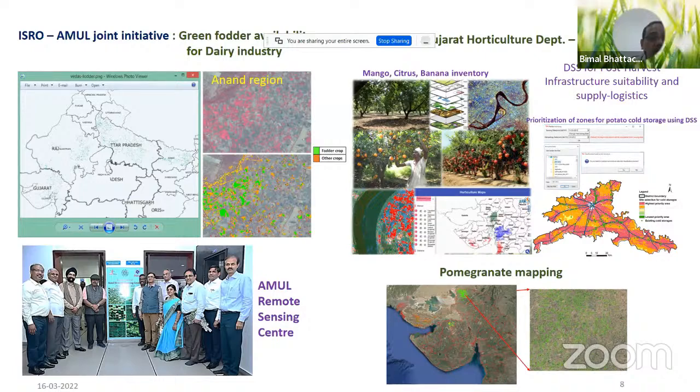So here we have made one standalone decision support system which exemplifies how we can prioritize the zones of potato for cold storage using this decision support system. And then similarly, we are carrying out the work over Gujarat in pomegranate mapping.